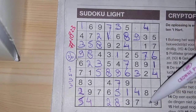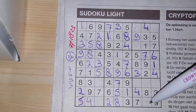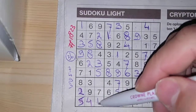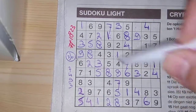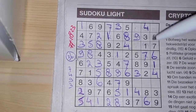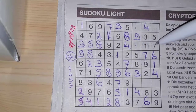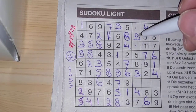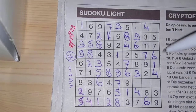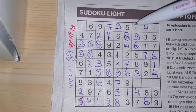Then 2 numbers left in the last row for the numbers 1 and 6. We have a 1 here, no 1 there. 1 should be here, and 6 goes there. 1 number left in this big square for the number 6. 1 number left in this row for the number 6. 6 is missing. 2 numbers left in this big square for the numbers 2 and 8.